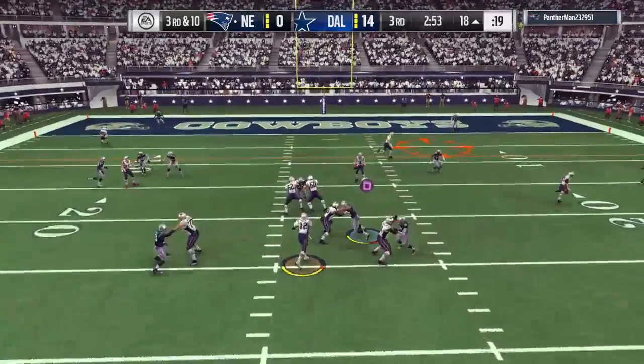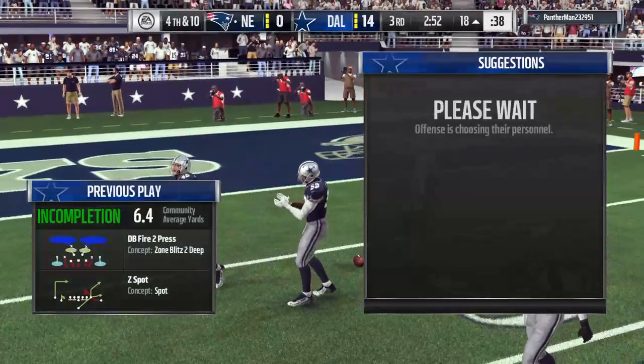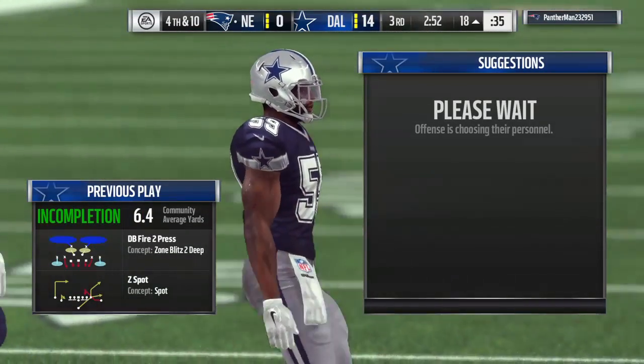Throwing is Brady on third down. And that's incomplete. Gronkowski, the intended target. Now fourth down.